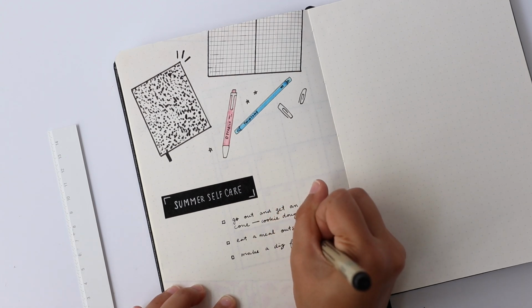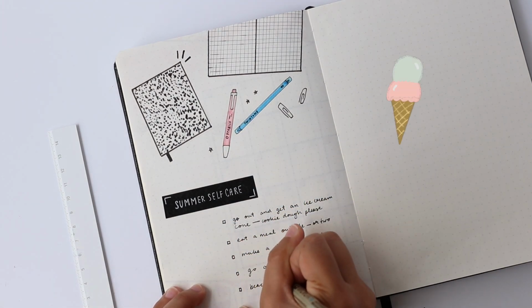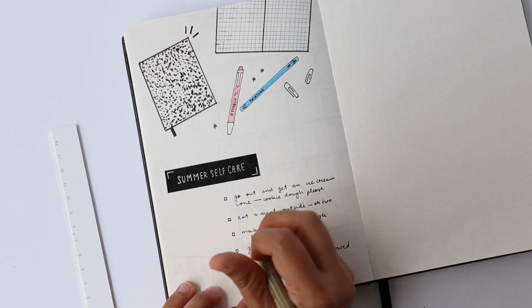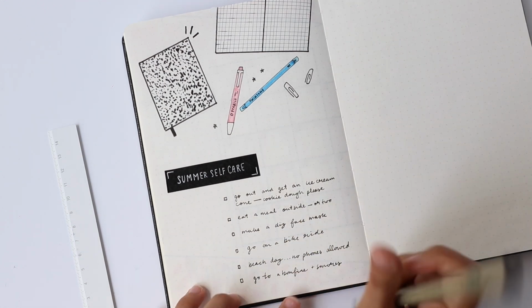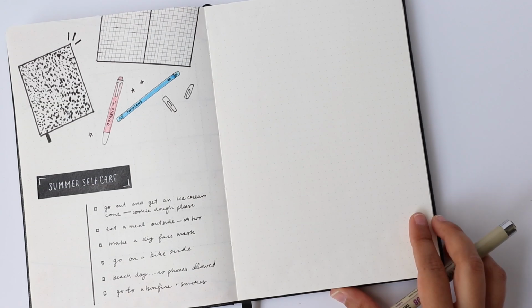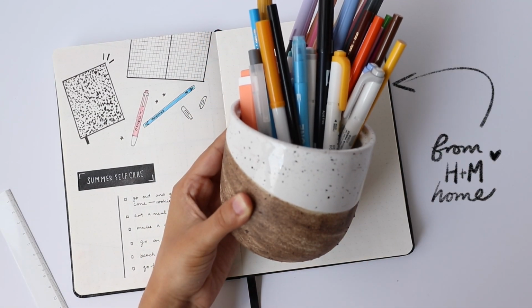I'm using this section of the page to write down some summer self-care items like going for an ice cream cone or eating a meal outside. Even today I went to a Starbucks near me and I answered some emails, and it was so nice to just be outside and working. So I definitely want to do that more because it feels a lot more fun when you're getting some fresh air as well.